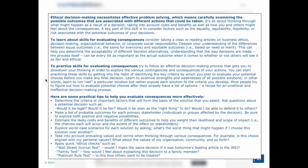Each of these skills, once they're chosen, are then linked to evidence-based developmental tactics. Now, I realize there's a lot of text on the screen right now, but the reason I wanted to show you this is to highlight how detailed these developmental suggestions really are. Right? So each of these skills has this very, very in-depth developmental tactics that are presented, and these are just part of one that I'm showing you right now for evaluating consequences.